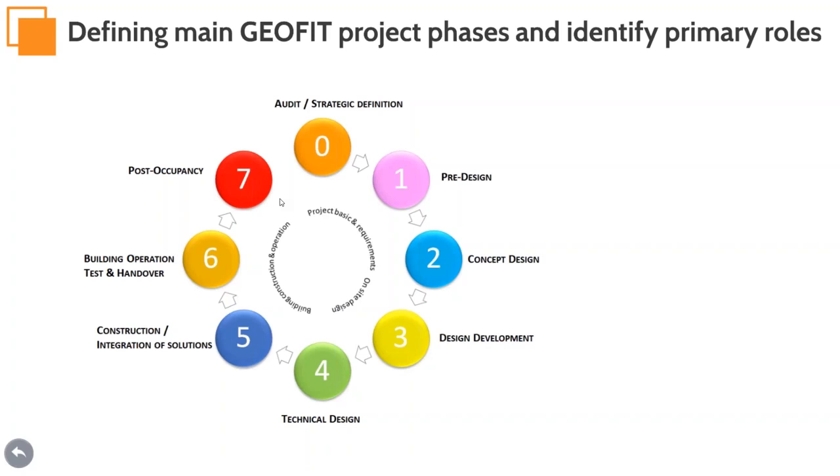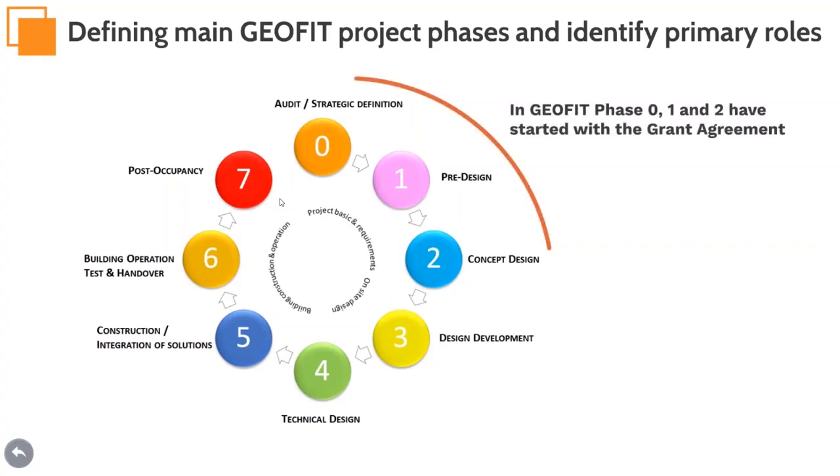standard construction. An important point to raise is that in GEOFIT projects, like in most European projects, phase 0, which is about the strategic definition, phase 1, about the pre-design, and phase 2, about the concept design, are already initiated within the grant agreement. So some technological choices are already made, objectives are fixed, and so on. This particular aspect was taken into consideration in the IDDS framework for GEOFIT.